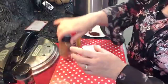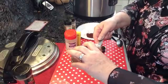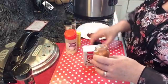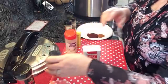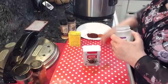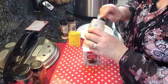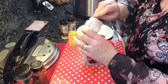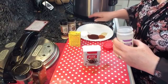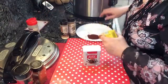Now to give it a little kick, I'm going to put in a teaspoon of cayenne pepper. There's a teaspoon of cayenne. All right, now we have onion powder. This is the newest onion powder, so it's a little clumpy, so I gotta find that. All right, onion powder, I'm putting in 1 teaspoon. 1 teaspoon of onion powder. All right, 1 teaspoon of poultry seasoning.